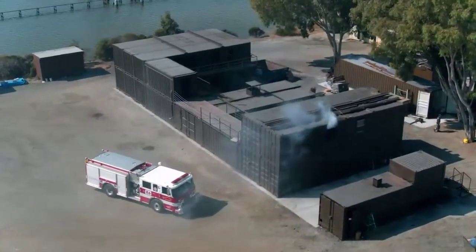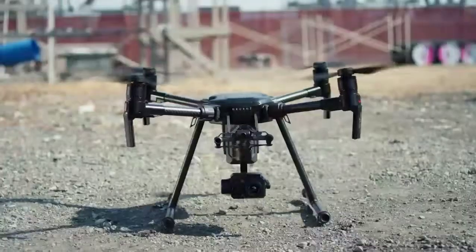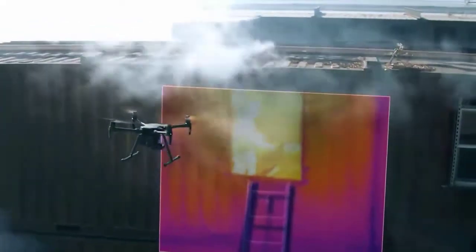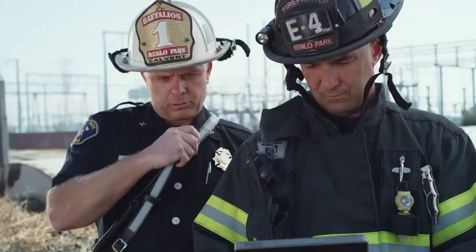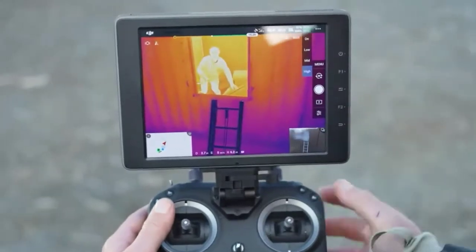Never miss the heat with Temp Measure, allowing pilots to get detailed temperature data in real time. Quickly interpret this complex thermal information with FLIR MSX technology and isotherm controls, letting you overlay visual data on top of thermal imagery and fine-tune your real-time view.